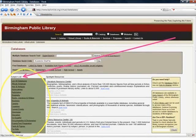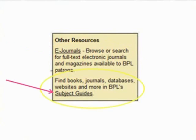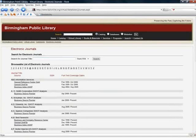Okay, and what about those last two? The ones you find under other resources? Right, e-journals and subject guides. E-journals provides you with access to full-text articles from over 1,000 journals, magazines, and newspapers. It allows you to select the title you wish to search, and then the databases in which you can find the issues we have on file.